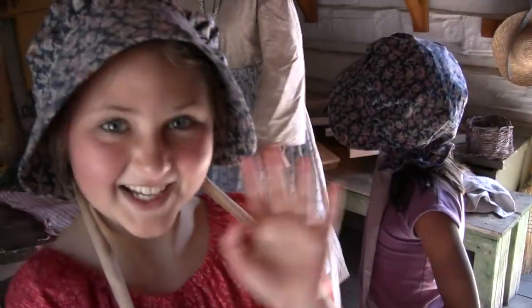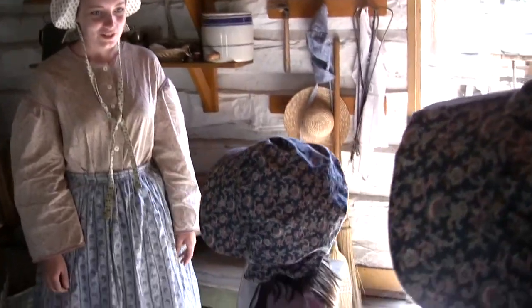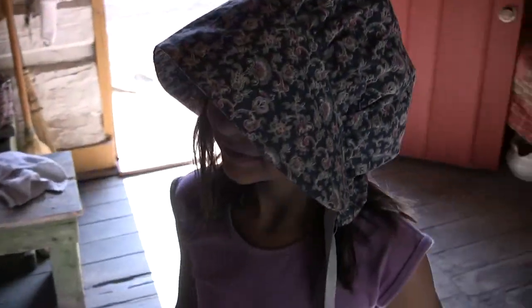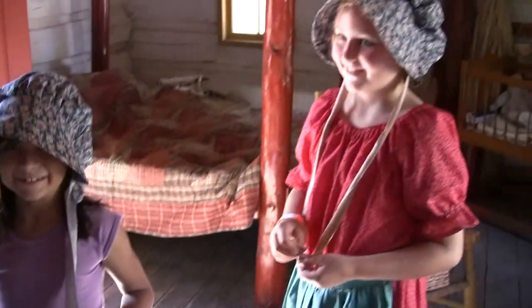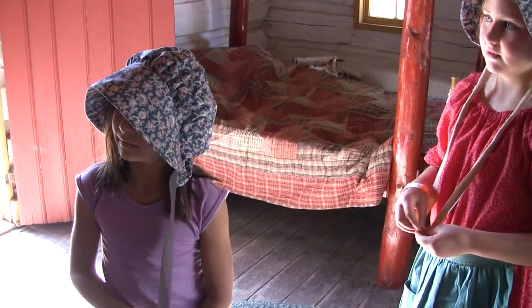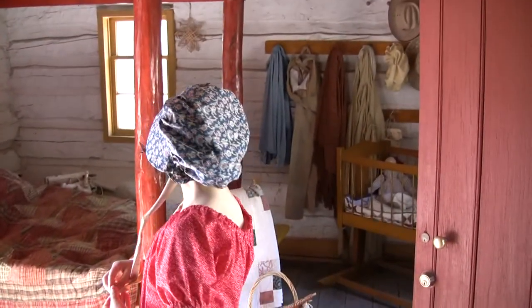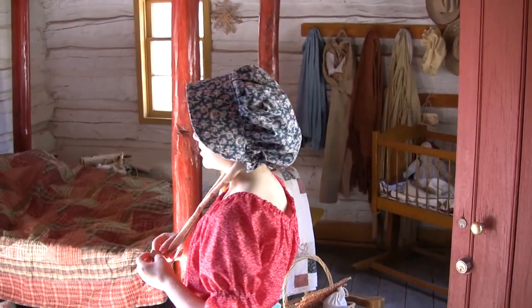So this is the gardener home. And here, can you guess how many children they raised? 10 children. That's a lot, huh? Especially for this tiny cabin. Wow, 10. So where do you think they slept?